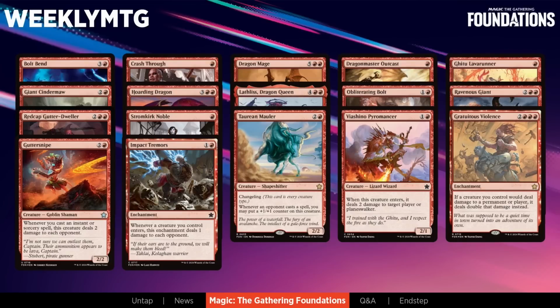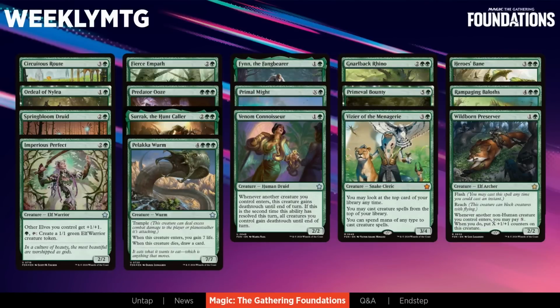Chat's been asking for green. Here it is. Again, my eyes go to a couple cards here. Imperious Perfect. We've seen a number of really strong elves previewed from the main set. And then also Circuitous Route up at the top. We already saw Maze's End, so it looks like you're seeding a few things here. Yeah, Arcturus Angel, Gateway Sneak, Circuitous Route. I think we're going to see a couple more Gates cards coming up here in the rest of the slides.